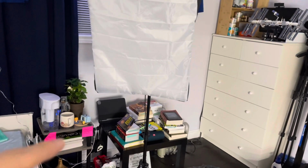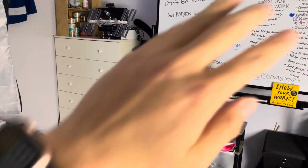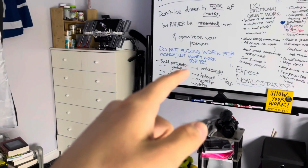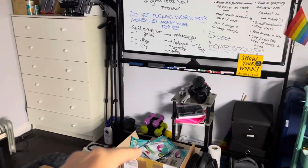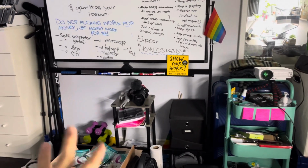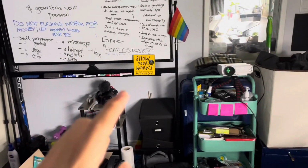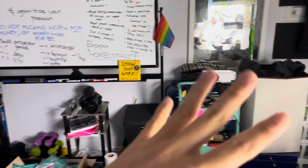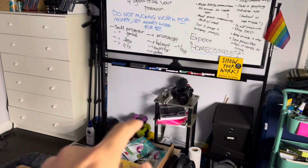But yeah, got the hockey stick, my camera, and this is kind of cringy though. Just wrote a bunch of like motivational speech. We got the masks, which I got from my mom. We recently bought it, just for safety's sake. And projector, dirty laundry, and workout stuff.